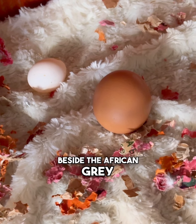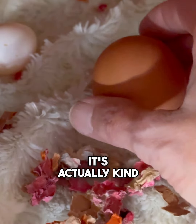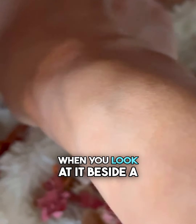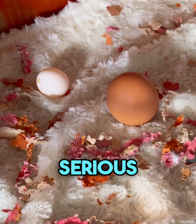I thought I'd put a chicken egg beside the African gray egg to see the size difference. It's actually kind of big when you look at it beside a chicken egg. What do you think? Time will tell if she gets more serious about the egg.